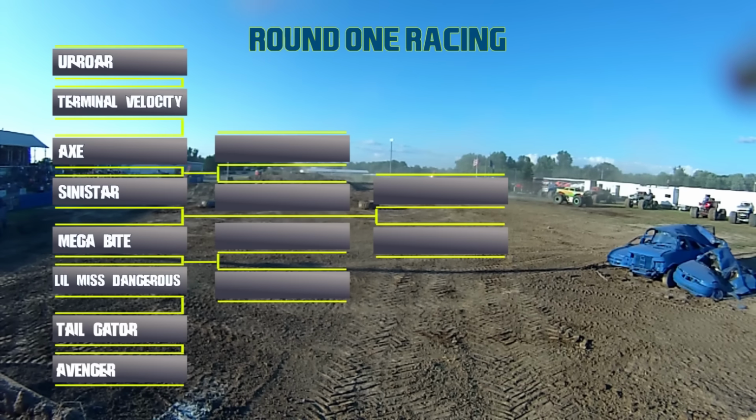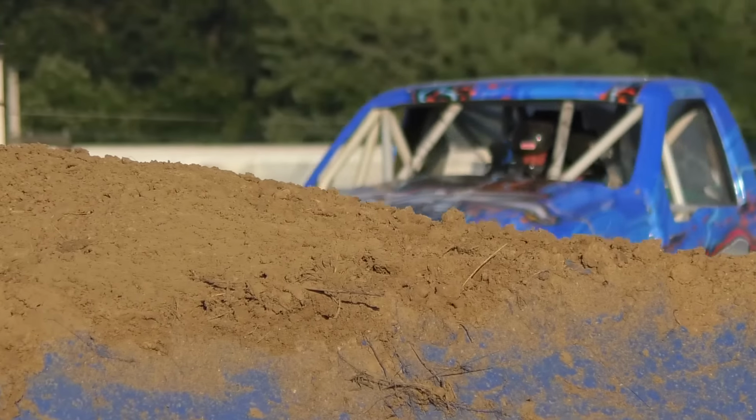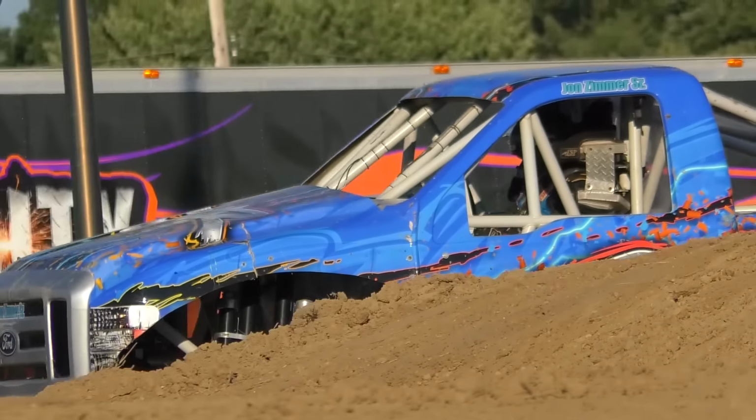As we get a look at the bracket for round 1 of racing, Elliott Miller was not able to make the call for qualifying, and Tim Jones was not able to get his second truck fired. Twisted Addiction was supposed to make a run. You saw it, that machine was not in our best trick competition, so it'll be Uproar taking on Terminal Velocity, who didn't even qualify. That will be interesting at the top. Axe versus Sinistar. Megabyte will take on Little Miss Dangerous, and Tailgater will take on the Avenger.